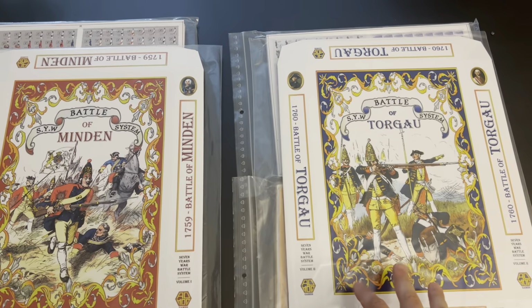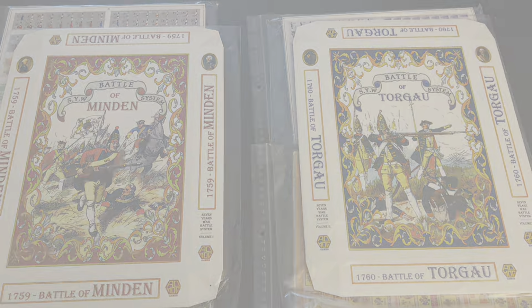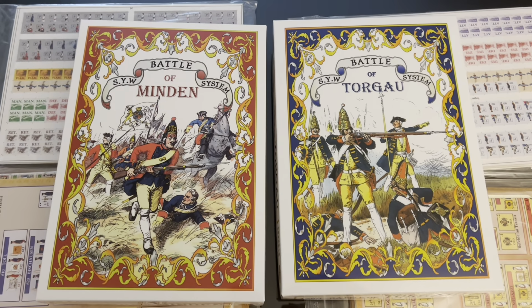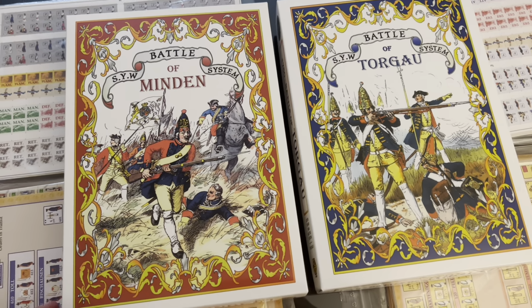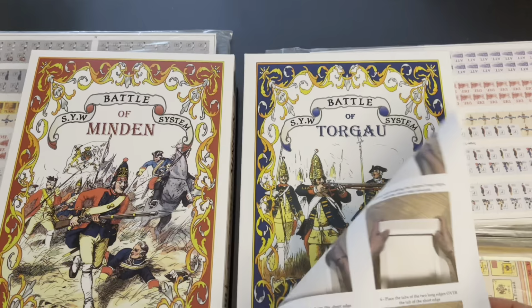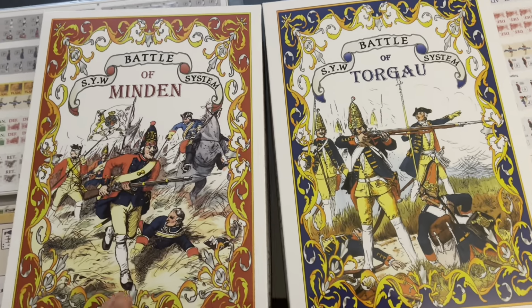So I'm going to go ahead and, through the magic of editing and post-production, assemble these boxes so you can see what it looks like. And there you go. We've got both boxes put together. Each one took me probably about 30 to 40 seconds. Not very hard. They essentially assemble themselves. And it does come with some instructions when you get these games about how to put them together. So that's really appreciated.